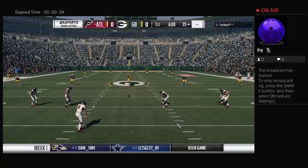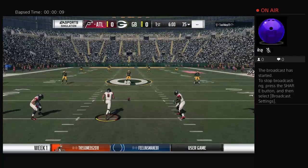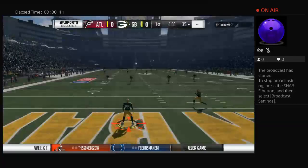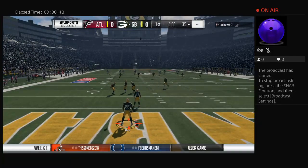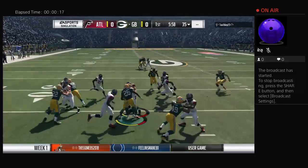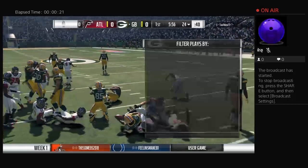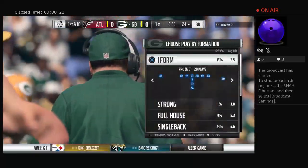Ready as their guys get set to match up between the Atlanta Falcons and the Green Bay Packers. This fielded a few yards into the end zone, and a pretty good return here. He'll be stopped just shy of the 25 at the 24-yard line.